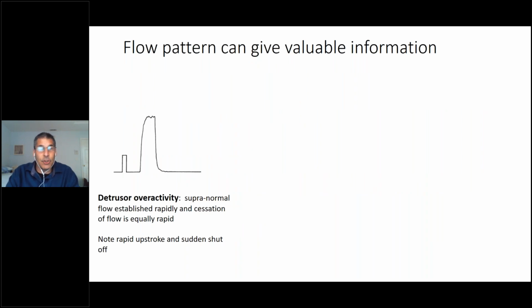Here's an example of detrusor overactivity. Supranormal flow rate, rapid upstroke. This is detrusor overactivity. The man's bladder is contracting as he's unzipping the fly in the bathroom. His sphincter is contracting so that he doesn't wet himself. And then the sphincter springs open, bladder's already contracting, so you shoot the urine out, rapid upstroke, rapid downstroke.